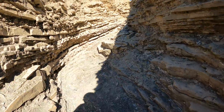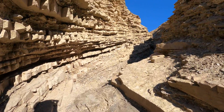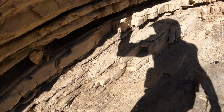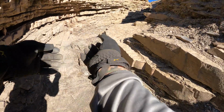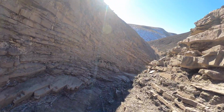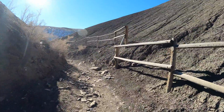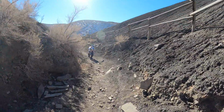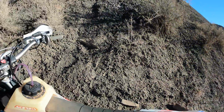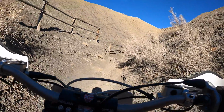This is all usually pretty good traction. Right here, get a lot of wheel spin, and then going up that. So let's see. All right, there we go. A good first little test, because those rocks are pretty slippery no matter what, and right now they're freezing cold. I'll try to ride it clean. Also, see how the carburetor does going slow.